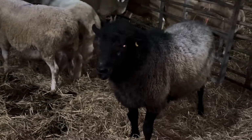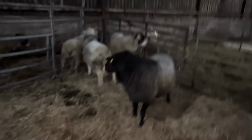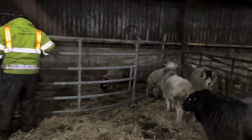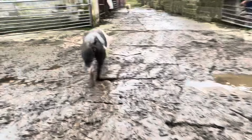Poor Jack, you're traumatised, aren't you, mate? Jack is our pet tup, also known as the last resort runner-up. Like I say, it's trying to get out again. Go on!